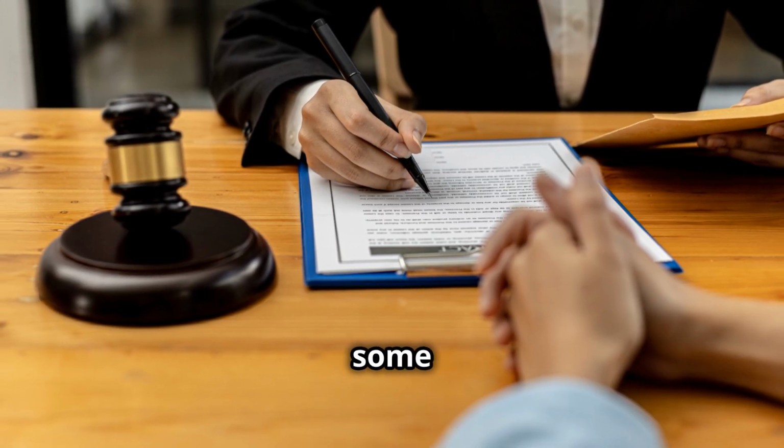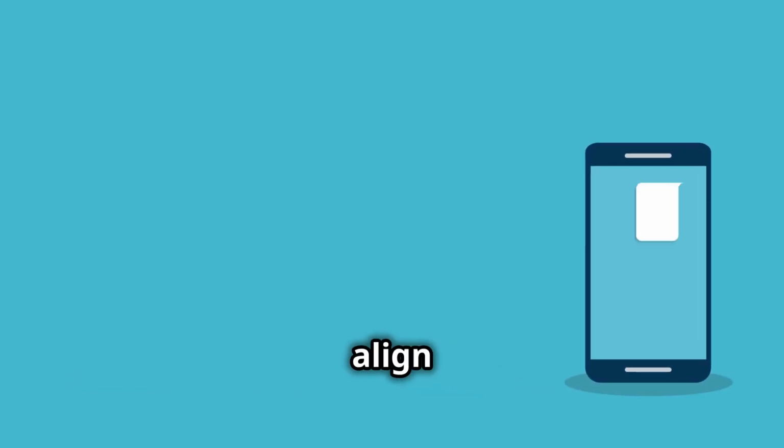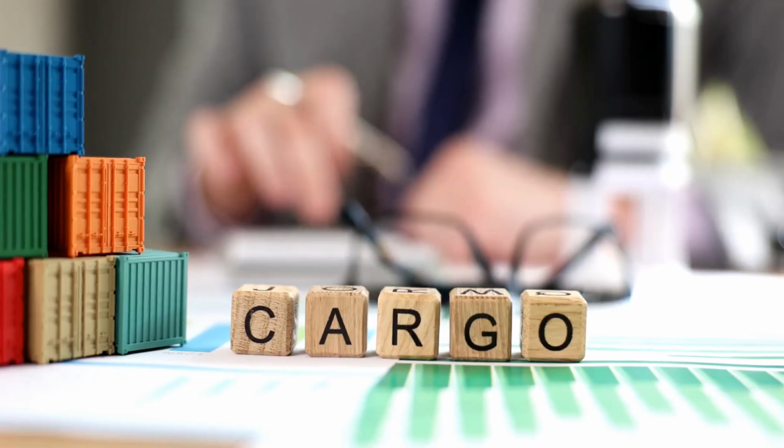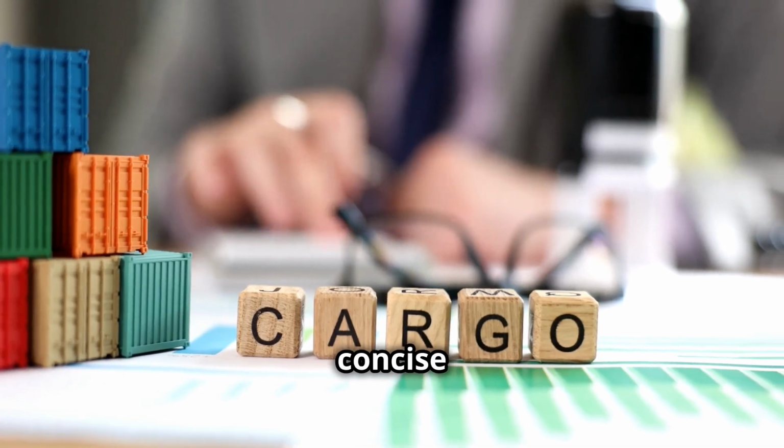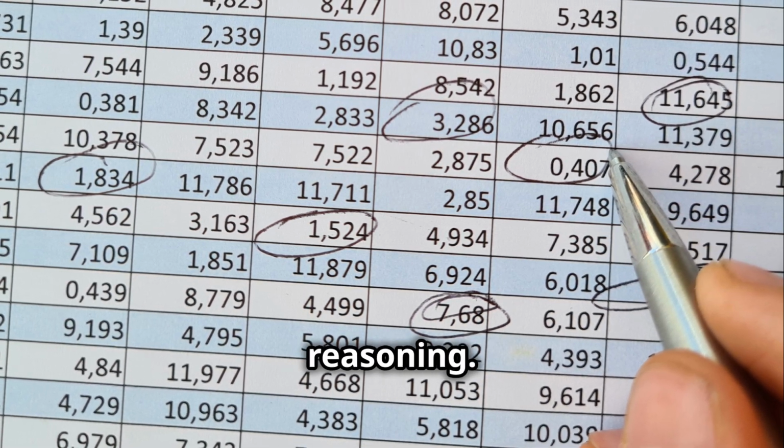To wrap up, here are some tips to ensure your pre-proposal stands out. First, always align your objectives with your research question. Second, be clear and concise in your writing. Third, justify your methodology with solid reasoning.